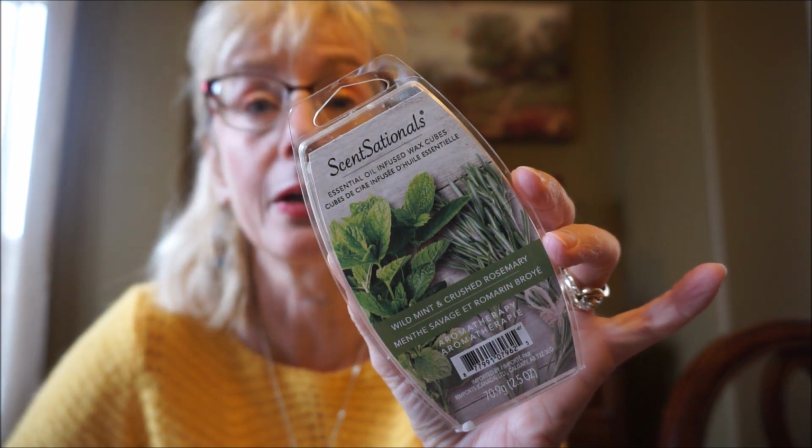This is Wild Mint and Crushed Rosemary. So on those warmer spring days that we did have, I'd open up the windows and I just put a couple cubes in, and this filled up most of the downstairs. It was just so refreshing and clean and bright.